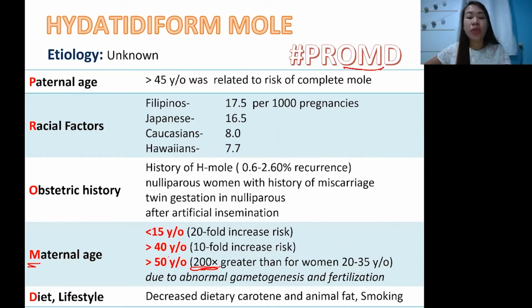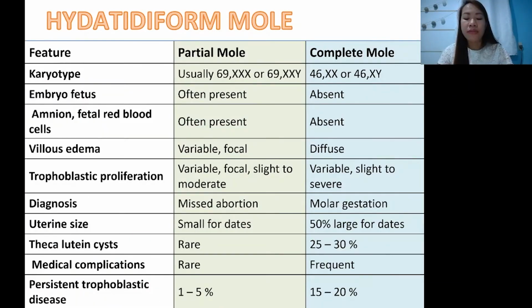So this is due to abnormal gametogenesis and fertilization. Hindi na maganda yung na-fertilize dun sa egg cell. Abnormal na. Therefore, abnormal din ang result ng pregnancy. So, ang letter D stands for diet and lifestyle. Take note class ha, dietary carotene and animal fat as well as smoking can be a risk factor to develop H-mole.